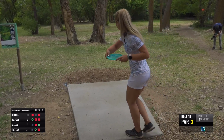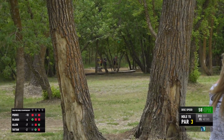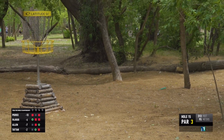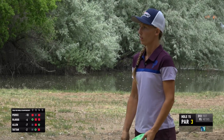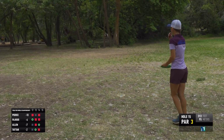Kristen, going with the Claymore. Also not trying to get too aggressive. Go. Go. Oh, with the good skip off the log. I mean, you got to go under all that tree line and then over the log at the last second. Yeah. And she just showed us how to do it. Paige Pierce going to the putter for her second shot.